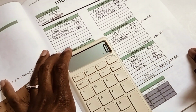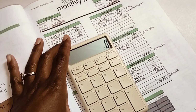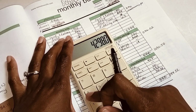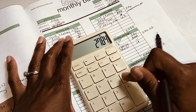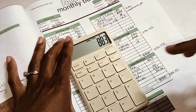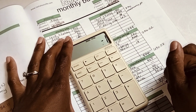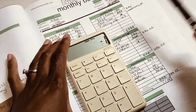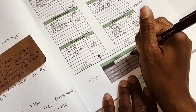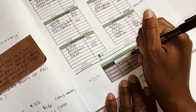See, budgets are not always that neat and pristine. If I was using my spreadsheet, then I could just delete and not worry about it. But here we go. So one more time, 4298.04 minus 27.84 minus 630.52 minus 884.52 means we were $1 over budget because of that processing fee. And that's where we are. Okay. So the income that we planned was $4,400.